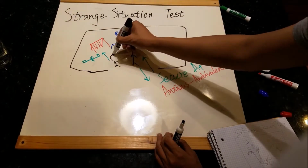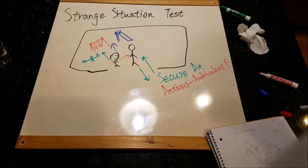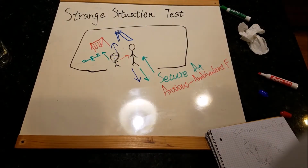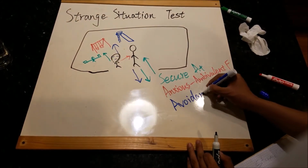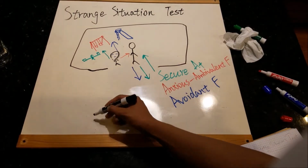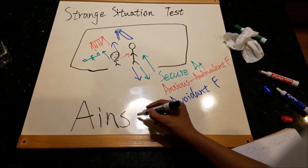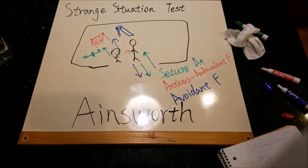Another option is avoidant attachment. This is when there's not a strong attachment whatsoever, and the child wants little contact with a mother or caregiver and is not distressed at all when she leaves. This is also bad, as it shows that later in life, these children are less likely to have intimate relationships and form social skills.